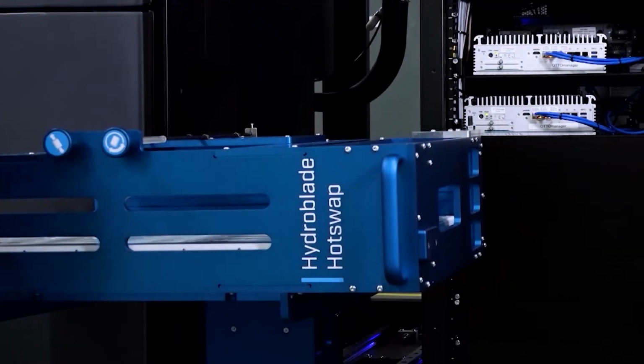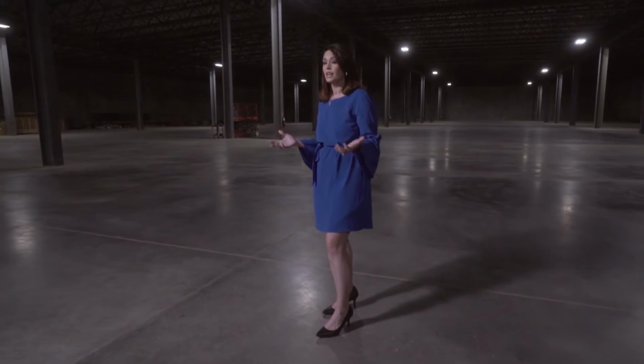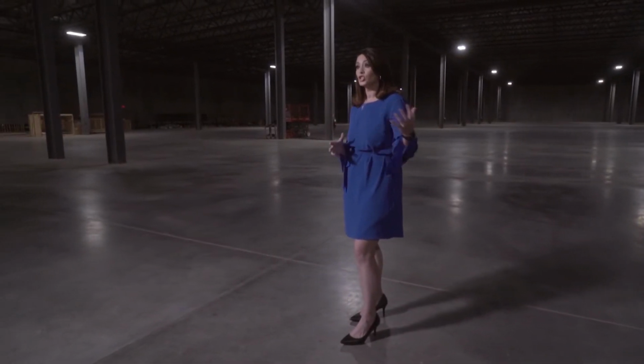To paint a picture, I'm standing in 130,000 square feet of raw data center shell. A typical air deployment would deploy 20 megawatts into this shell, and the best-in-class air design will be at a PUE of 1.25. By that I mean 25% of that 20 megawatts coming in will go to things that aren't compute, so only 15 megawatts is usable.